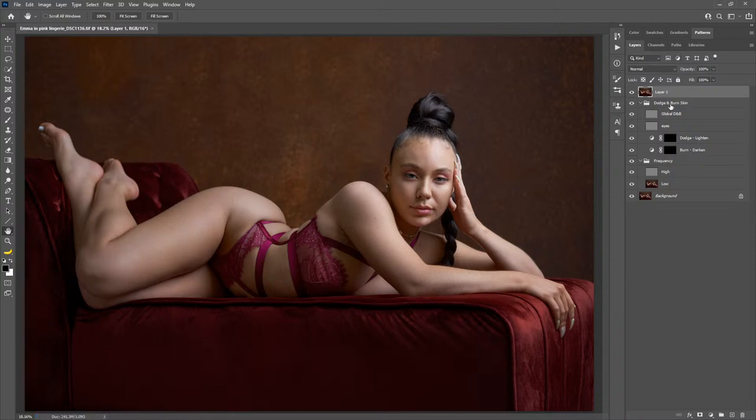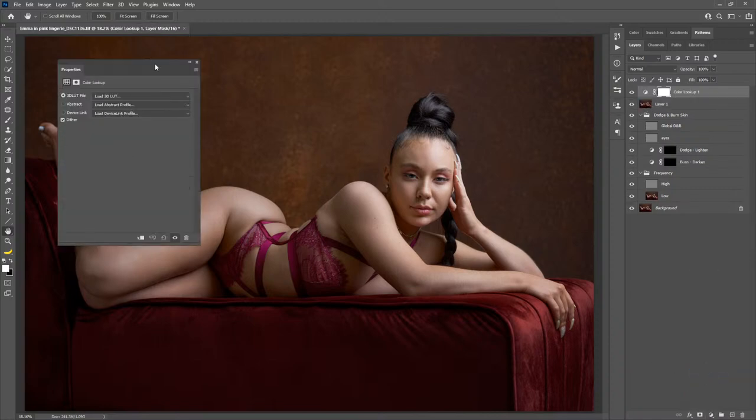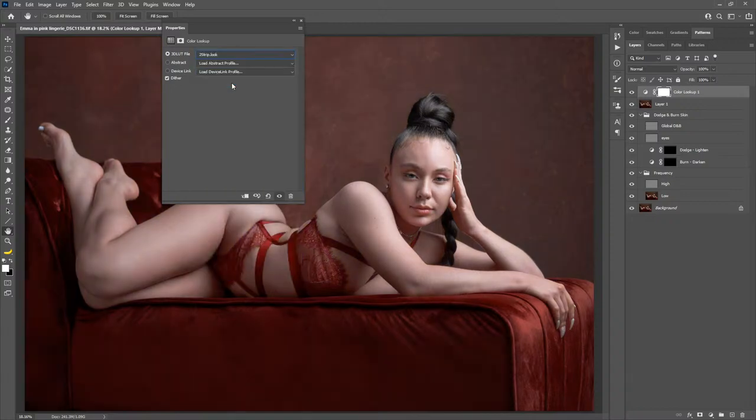All right, so what I want to do now is play with color grading it. One of the cool things I don't really talk about on this channel, because I don't really color grade with presets, is the color lookup. So this uses a LUT, or a lookup table. And what's cool about lookup tables is they work in almost every piece of software. So you can use the same lookup table across Premiere or Photoshop or most things, except for Capture One. It doesn't use LUTs. So everyone else does, except for Capture One.